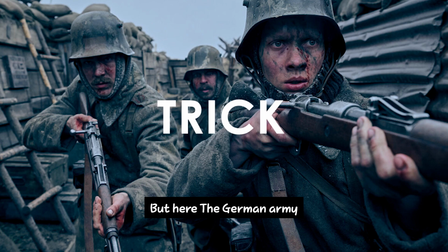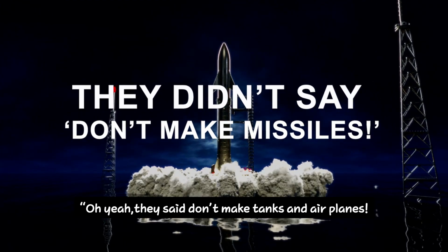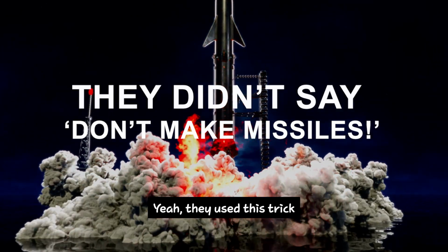But here the German army used some strategies. Oh yeah, they said don't make tanks and airplanes. They didn't say don't make missiles. Yep, they used this trick.